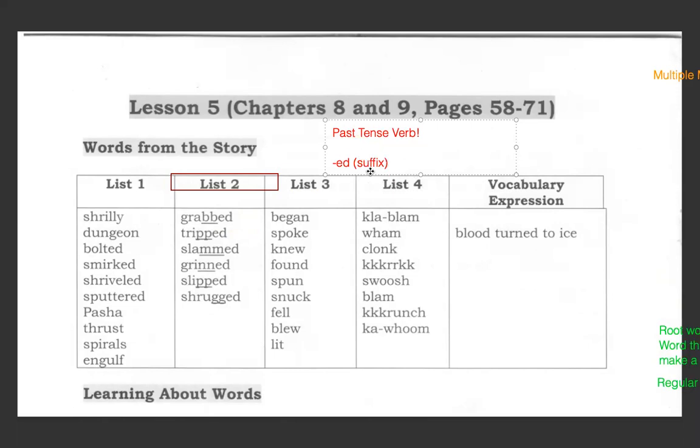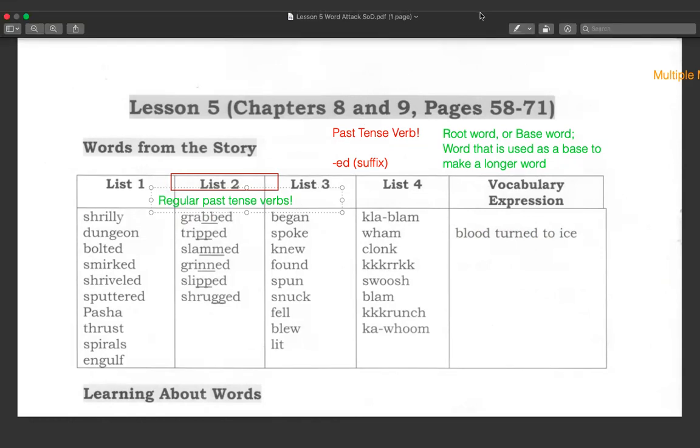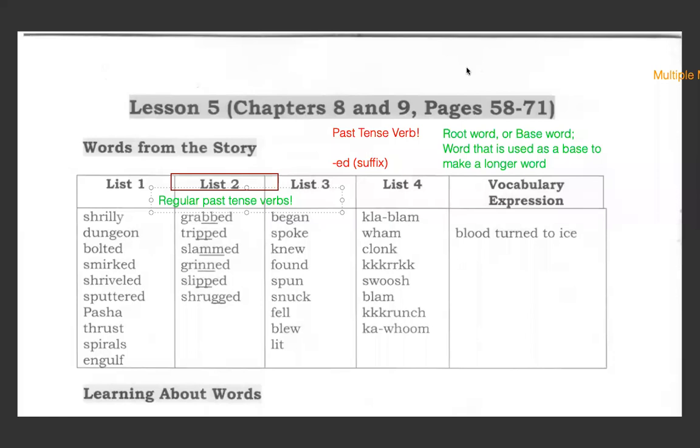Past tense verbs usually have the suffix, or the ending of the word, ed, and if you look at list 2, all of these words have ed at the end. They also have root words or base words, and words that are used at the base make the words longer, for instance. So these would be regular past tense verbs. And verbs that are regular past tense are things that already happened. So things that have already happened, they're called regular past tense verbs.